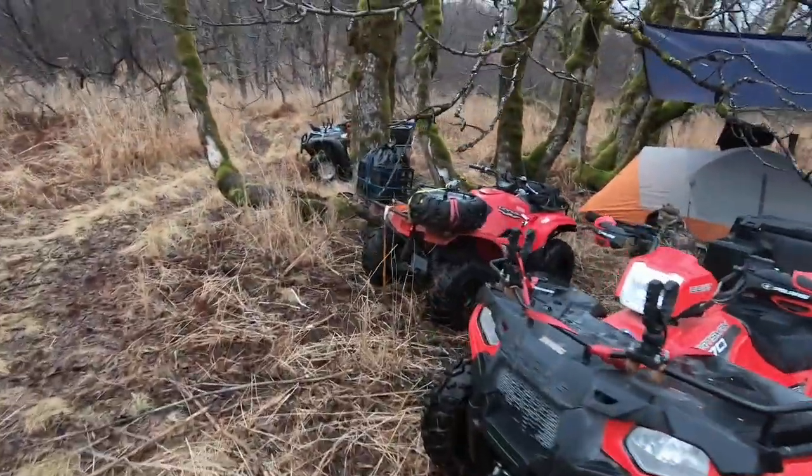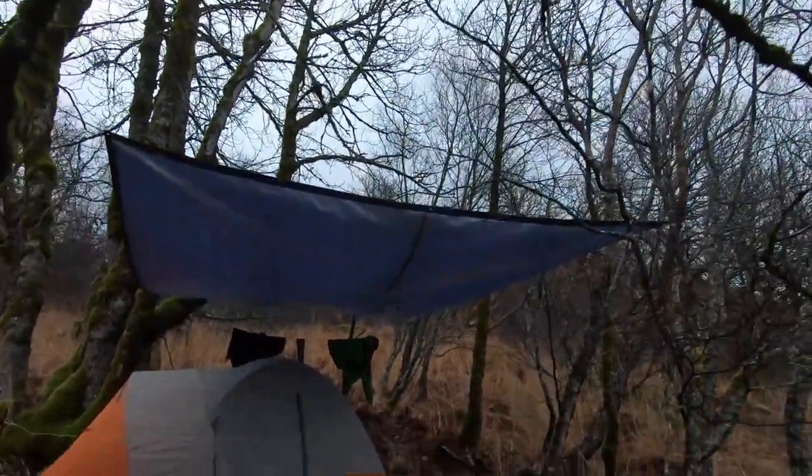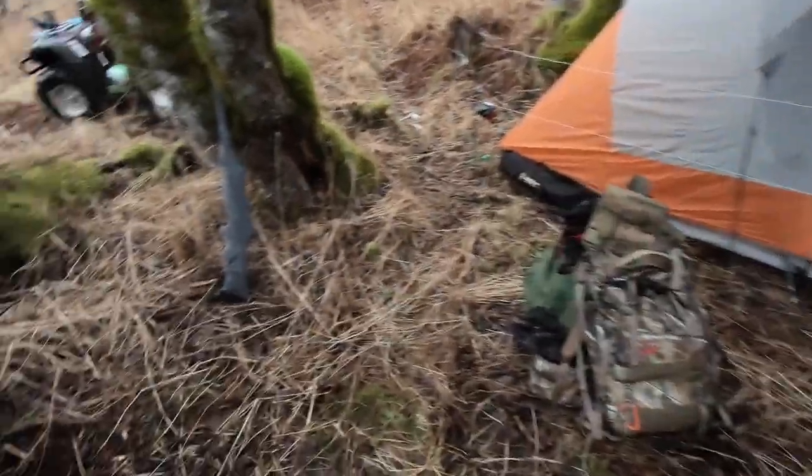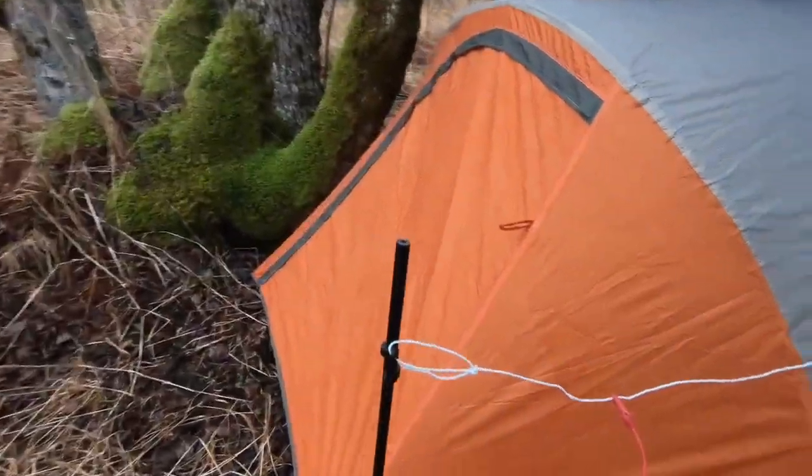All right, here's a tour of the campsite. We got our three ATVs. Got this huge tarp I bought at Walmart. So that's our primary rain shelter. Got all our gear, my rifle sitting there. Here's the bear fence, all set up.